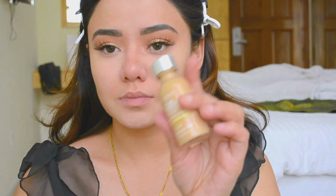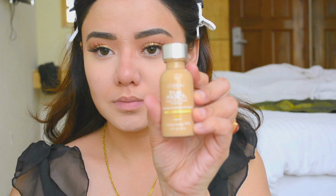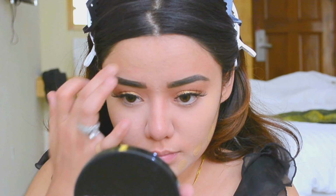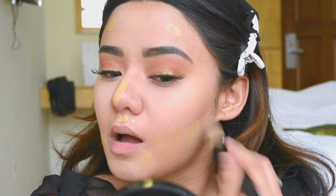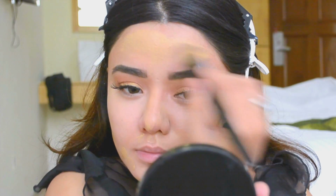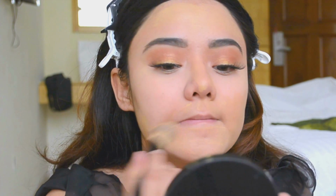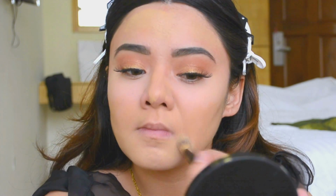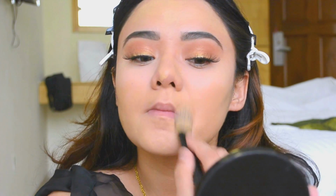So for the foundation, I'm taking the L'Oreal Paris True Match Foundation in the shade W4. Yes, it is super blendable, but not so easy to apply. I have to apply with my finger. Would love if it had a pump. It will be easier for me to apply, but that's okay. I really love the coverage. It covers all my blemishes, pores, everything. I love this one so much.